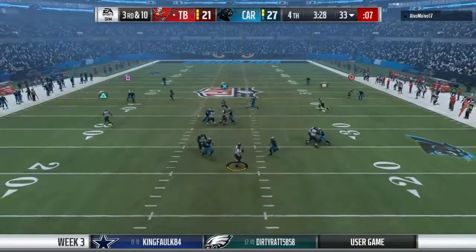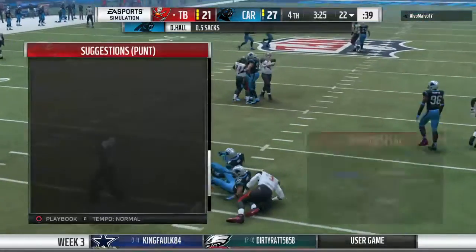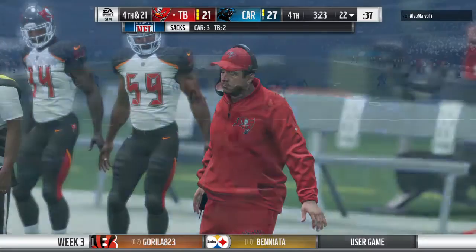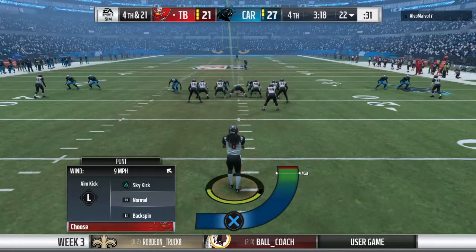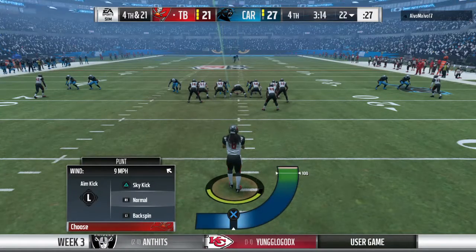Now Winston. Pressure comes in. He's brought down. It's a Panther sack. Deshaun Hall able to get him down for a loss of 11 on the play. And it'll be 4th down. Here comes the Buccaneers punter now. As the drive goes backwards, so he's on to punt it away.